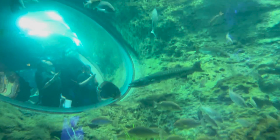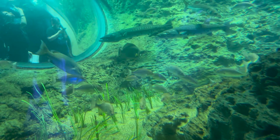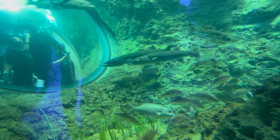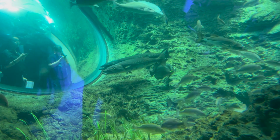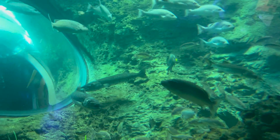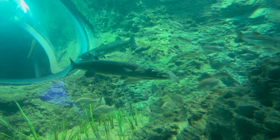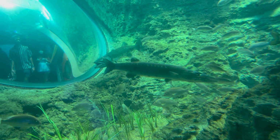Look at that barracuda! Look at that giant barracuda! Oh my god, look at the barracuda! Yeah, that's a barracuda. Those are the ones that were swimming that time we were snorkeling. Look at how big they are. Look at the biggest one, look at the big belly. Are they any smaller? They could be smaller too, yeah.